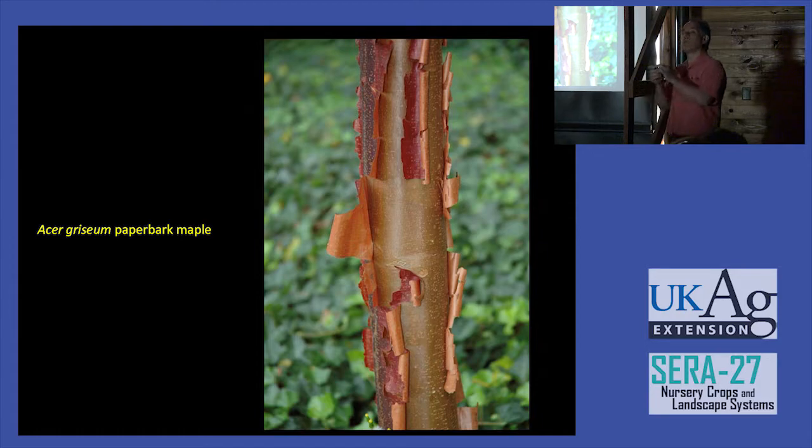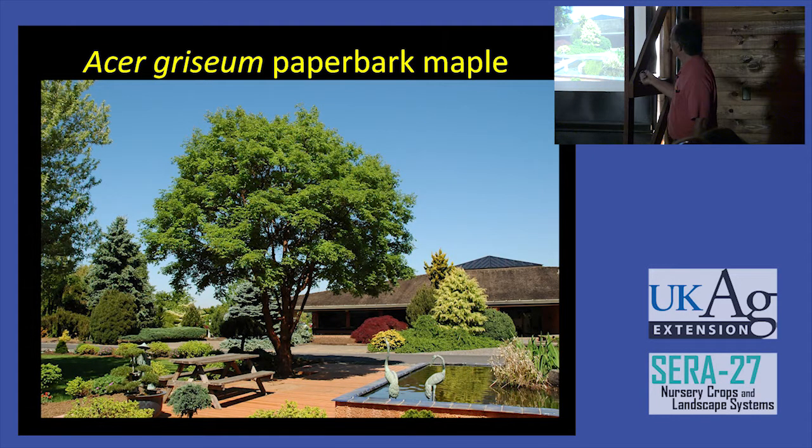And they even start peeling at a young age. This is one where you can have a young tree and that beautiful exfoliating bark. This is a somewhat mature tree right here. Again, a smaller tree for smaller areas.